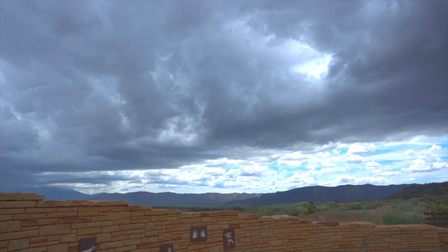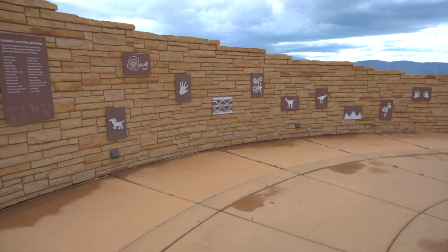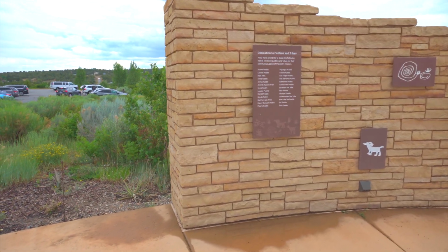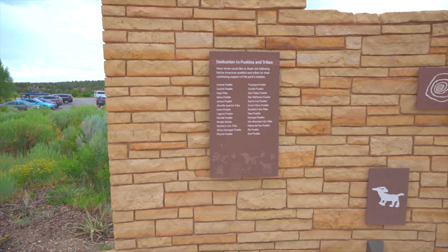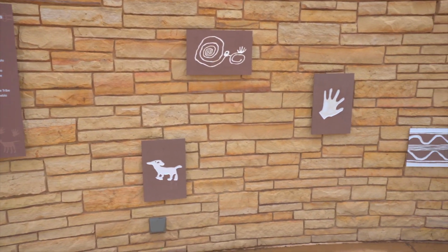This World Heritage Site and International Dark Sky Park is home to over 1,000 species, including several that live nowhere else on Earth. The park protects the rich cultural heritage of 26 pueblos and tribes and offers visitors a spectacular window into the past.